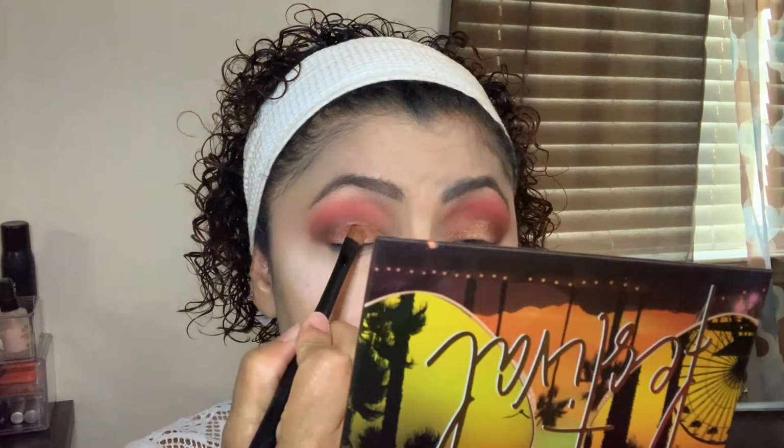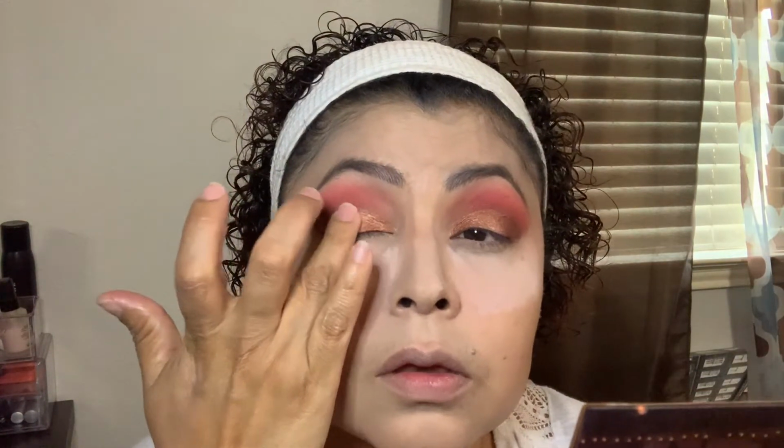Now we're going to spray the brush again to go into Good Vibes. Free Spirit again. And we're going to go back into Hidden Desert because I want to bring that outline.